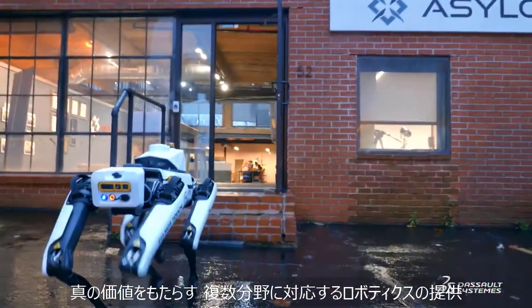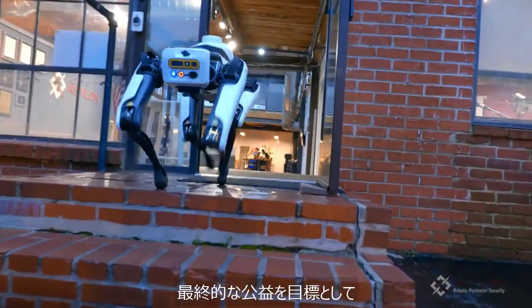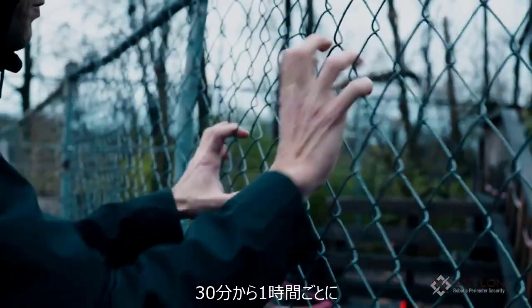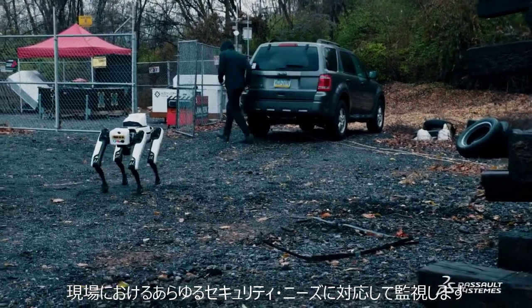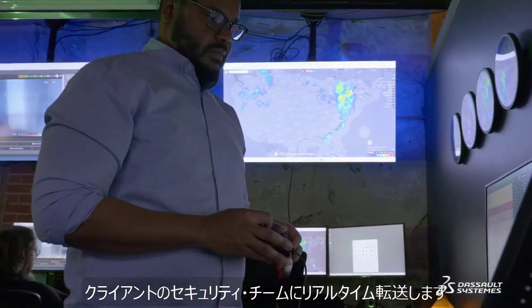So we started Asylon with the goal of providing full-stack robotics that provide true value to customers and ultimately do good. Our product, DroneCore, is essentially a robotic perimeter security solution. Every half hour to an hour, the robot automatically goes out on its patrol. Think patrolling fence lines, responding to alarms, any sort of security needs for the site. And then while it's doing that, it's streaming all the security video, the analytics in real time to that client's security team so that they have the best information possible.